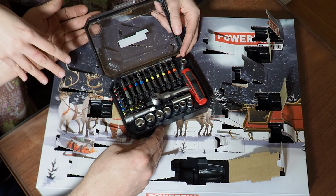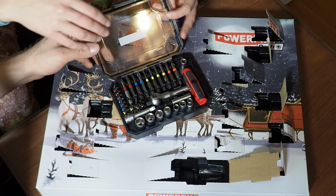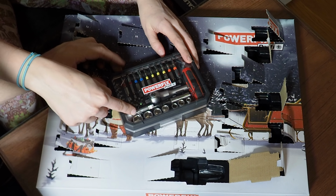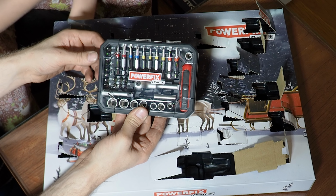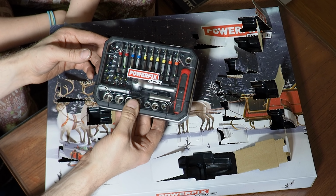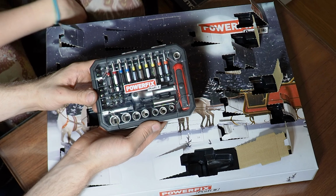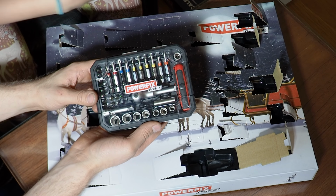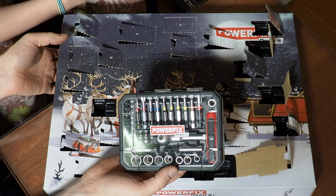But the calendar was 20 euros. So what do you think? What is this box worth? I would say that if I would buy something like this from the same store, from Lidl, a German cheap store in Finland, it would probably be a bit less than 20 euros, maybe 10 or 15. But I think this is reasonably priced if you like stuff like advent calendars.